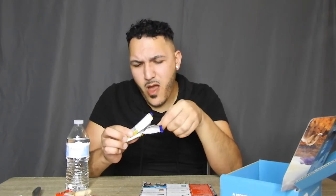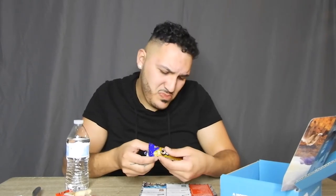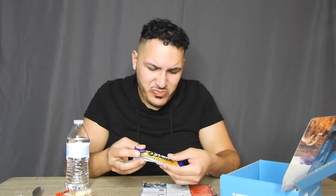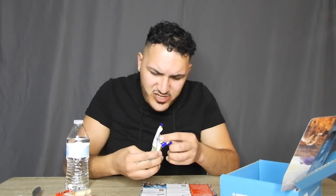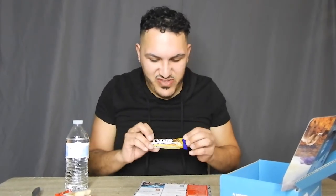If you're a fan of Cadbury, I think you would like it. But I'm not a fan of caramel. It just sticks to my teeth, and it's too much caramel. But it's good. I don't know if you can see it, but I'm not a big fan of caramel, so I'll give this a 2. But if you're a fan of caramel, I think you would definitely like this. So, look out for that.